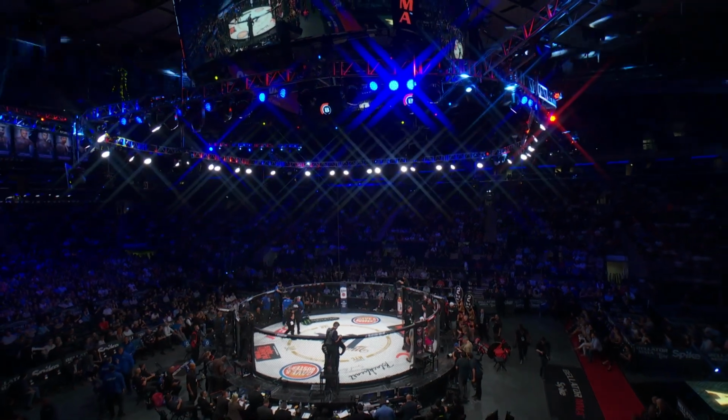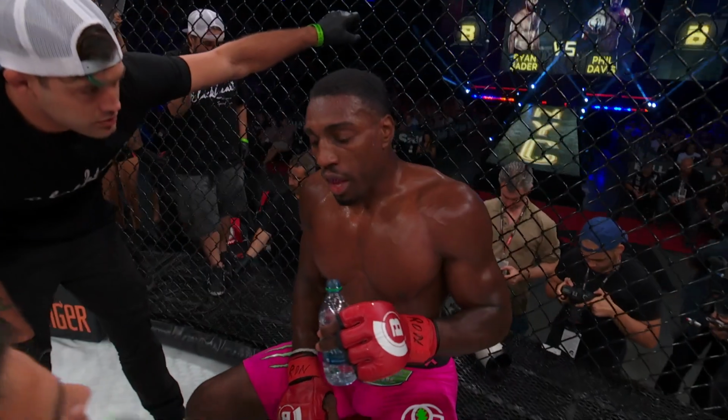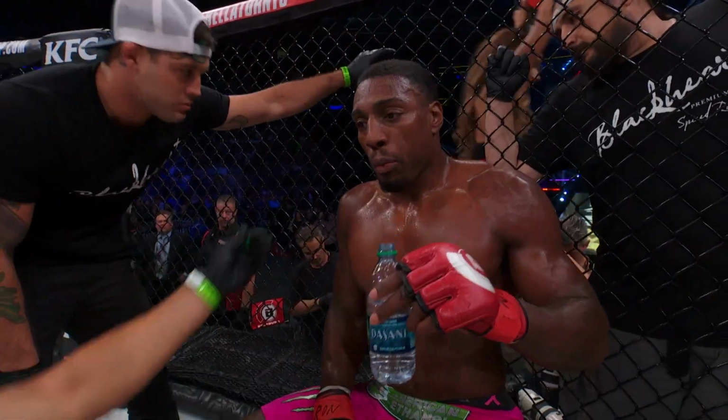You feel the range on the leg kick? Okay, same thing. If he keeps moving, we're gonna have to GSP it. Yeah. Same thing, you can't adjust to the jab. Shoulder movement, hit the jab, look for the 1-5-2.